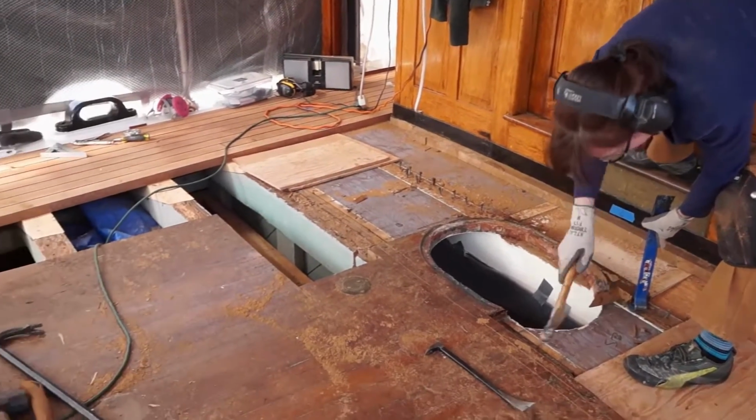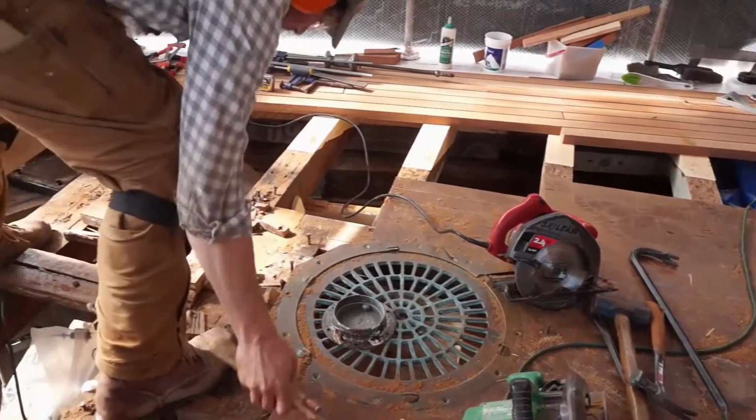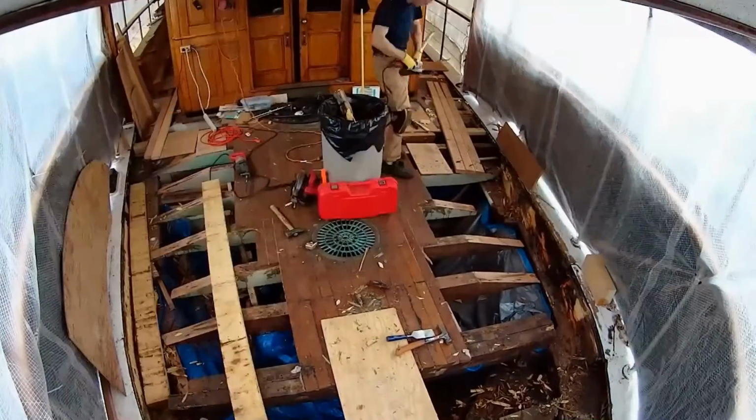In January of 2014, Mike Lyons, Debbie Lyons, and Evan Walsh joined the crew of the Discovery to replace the badly worn teak decks. That project is shown in another video.